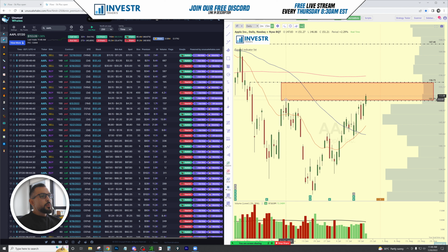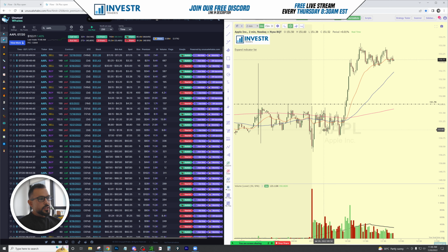And what is a pocket? Pocket pretty much means there's not much resistance overhead until this next area. And the next area is 156.73. Why do we like pockets? Well, simply because there's not much overhead and the move is gonna be nice and fluid, okay? Perfect. Now let's dive into the intraday time frame.